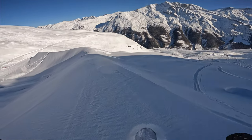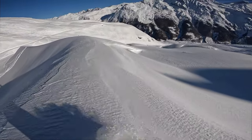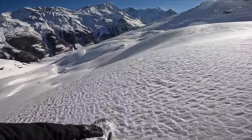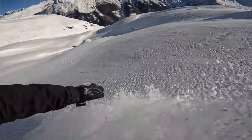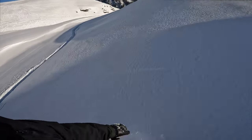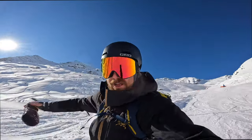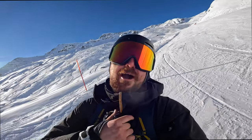Sick. Oh my lord, what a run! The free ride zone in Zinal. Woo!